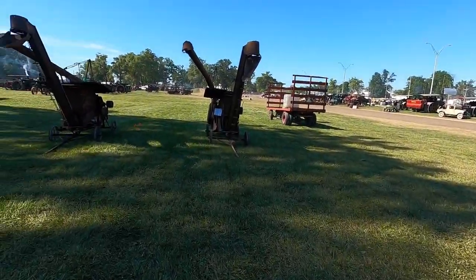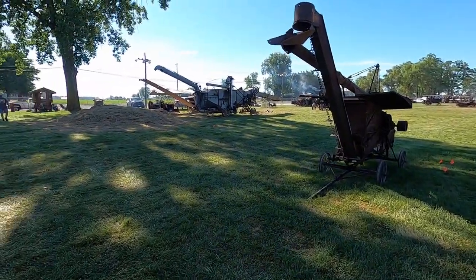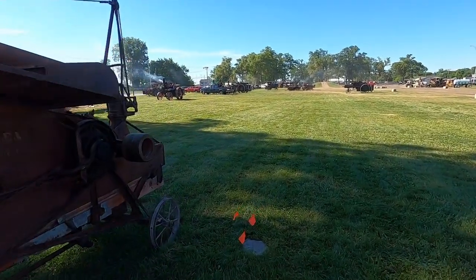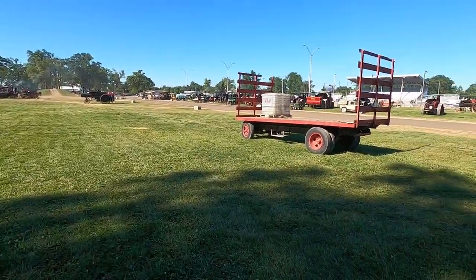When we get over here, they were doing threshing yesterday. They got some small threshers. There's where they were running the threshing machine. And then we go out into the steamers. There's a lot of steamers here, and it looks like they're all starting to warm up for the day.